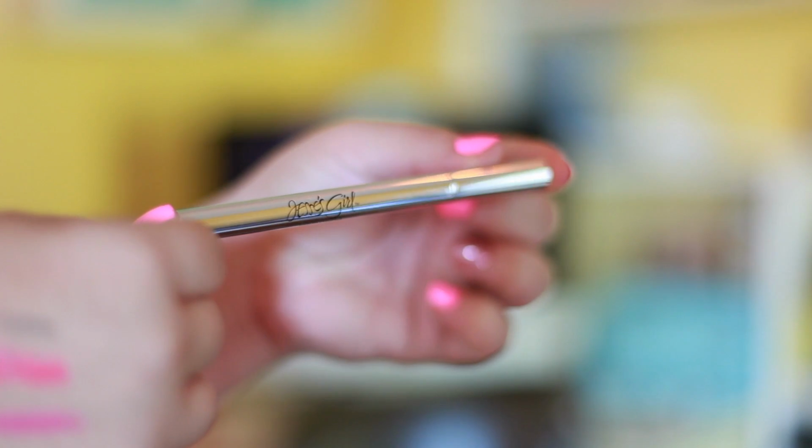Anyway, this first thing is a liquid eyeliner. It's by Jessie's Girl and it's called, what do you know, liquid eyeliner. And it's in black, and I actually got this from my friend. I would have probably got it in my Ipsy bag, but I had to cancel Ipsy because of budgetary issues and all that stuff. But luckily, my best friend still gets it, and whenever she doesn't want something, she'll give it to me. So it's kind of like I'm almost getting it. I get a couple products every few months, but whatever, win-win.